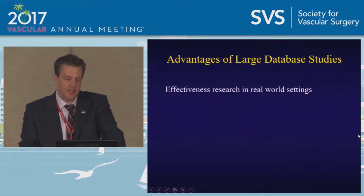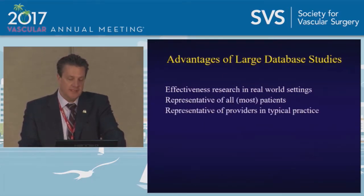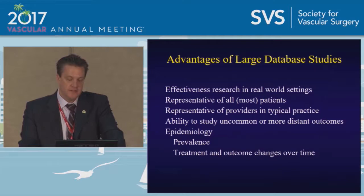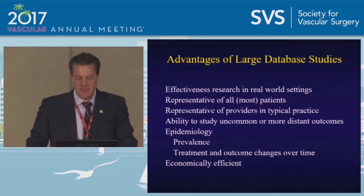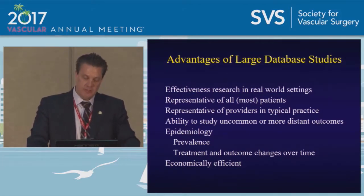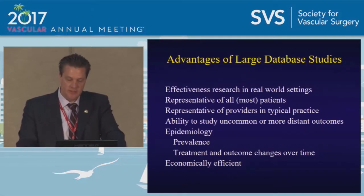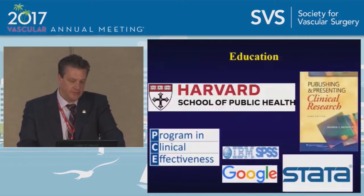So the advantage of the large database studies is its effectiveness. It's not efficacy, it's effectiveness research in real-world settings, and it tends to be representative of the majority of patients and providers. You can look at uncommon or distant outcomes, and you can look at trends in treatment and outcomes over time. And at least compared to randomized trials, it's economically efficient. So while you get a better level of evidence from a randomized trial, it's hard to do a randomized trial to look at every possible research question.